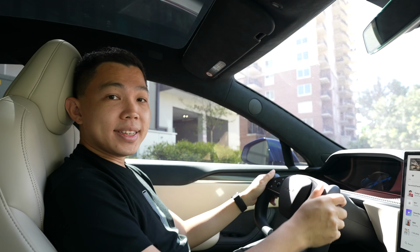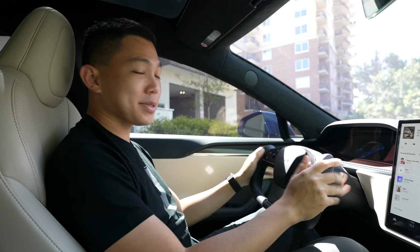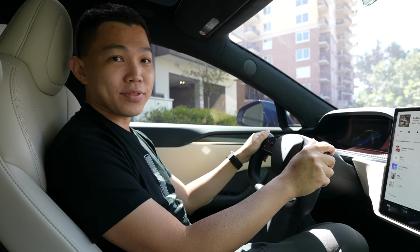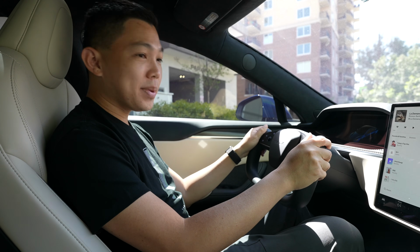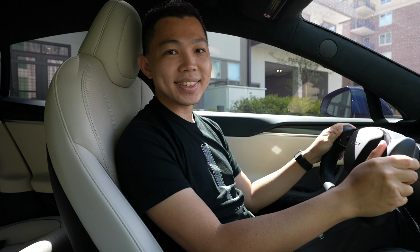As you can see, the front seats are really comfortable. It feels really nice. It feels like a sports car, a race car, but this is actually a family sedan. From the outside, it looks like a family car, but the performance beats most supercars in the world. Now, let's check out the back seats.